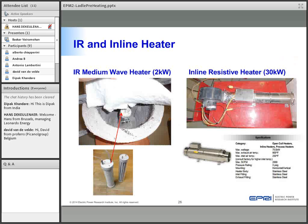So this is the actual picture showing how we placed it. On the left top corner, we had a T-type construction where the infrared element was hanging inside, and we covered the lip with an insulating blanket, so the heat could be contained within the ladle. This is a small 2 kilowatt element, and I just wanted to keep you aware that this is just an experiment. You can increase the capacity of the infrared element to add more heat to the ladle.